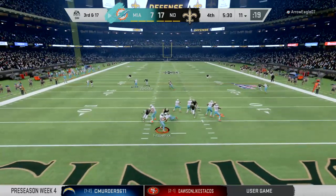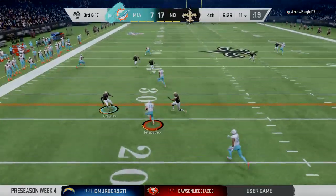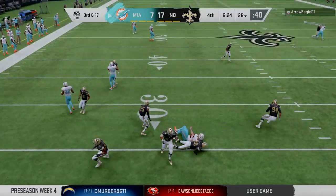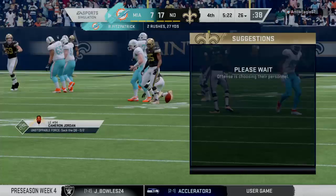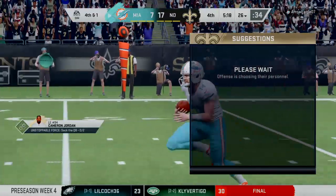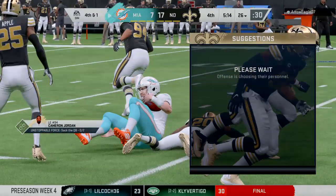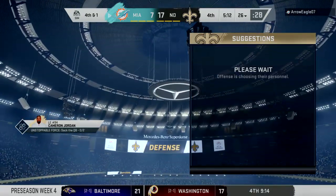Working out of the gun, Fitzpatrick. Being chased out left. They wind up getting 16, but even that's not quite enough. It's fourth down. Man, defensively, that hurts. They got him out of his rhythm. They had him hemmed in, but somehow he was able to tuck it away and get away for a gain.